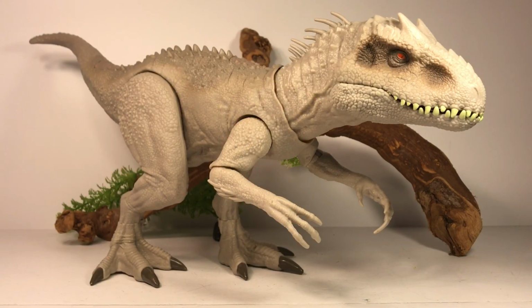Number 2, the Destroy and Devour Indominus Rex. People went crazy for this toy when it started shipping from Amazon over the summer, and for good reason. This is a great looking toy. It has a lot of great features on it, and on top of that, it absolutely blows away the version Hasbro gave us a couple years ago.